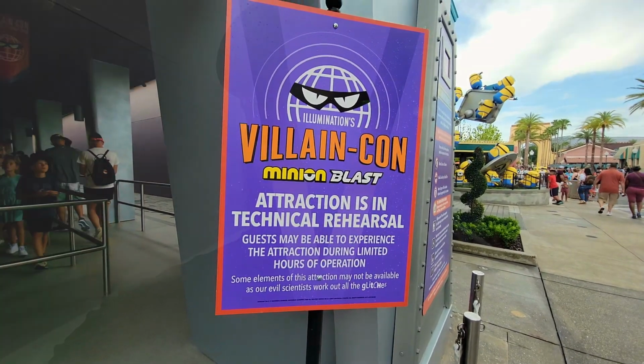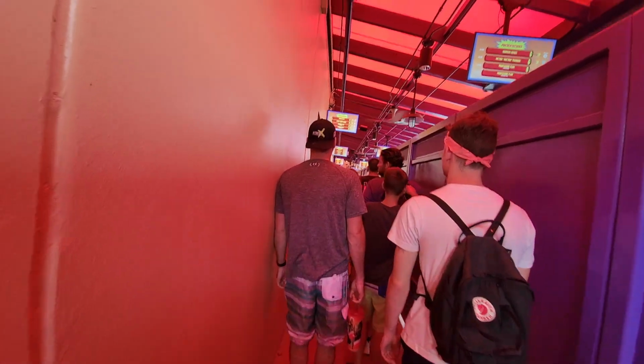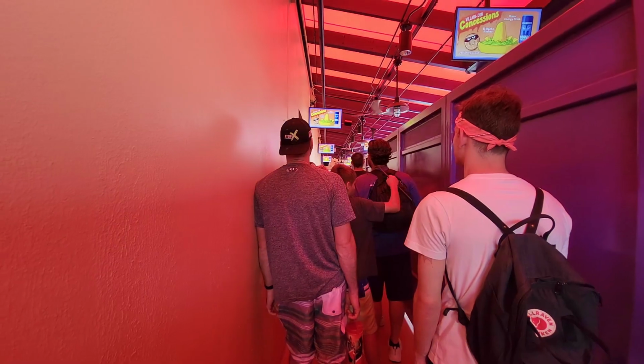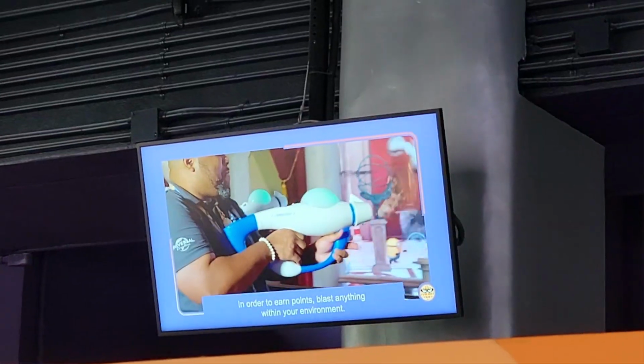We're gonna go ahead and jump in line here. It says a 60-minute wait, but from what I've heard, it hasn't been the actual wait time. So we'll see how long it actually takes to get on. As we're getting further into the queue here, it is worth noting that because it is technical rehearsal, there is no filming on the inside. So hopefully in the future, once it actually opens, I can get some footage, but for now, I'm just gonna see what it's like.